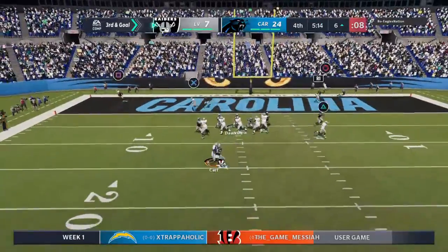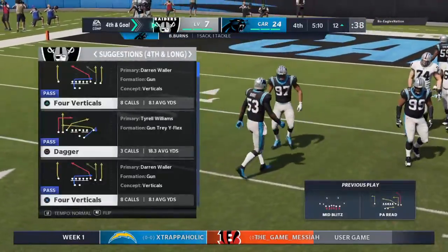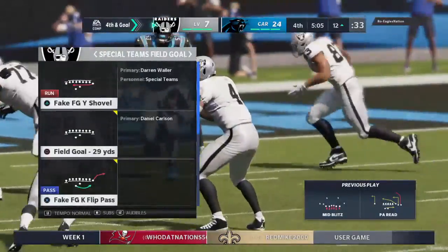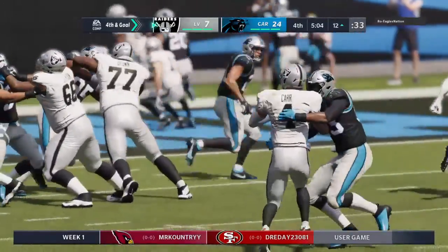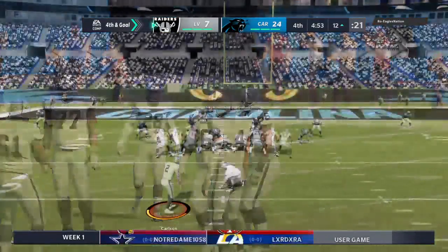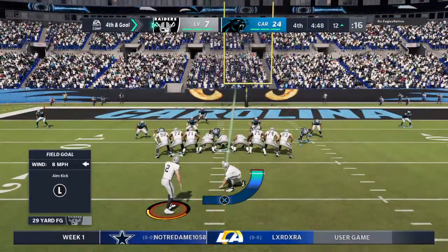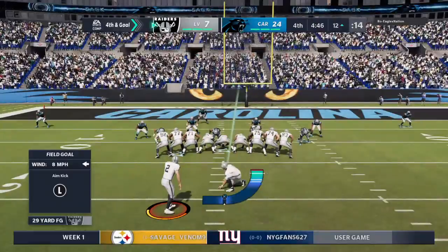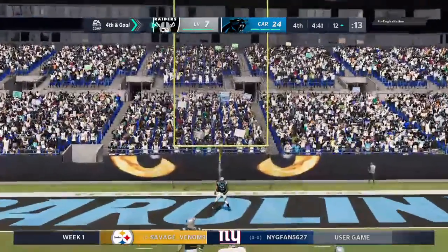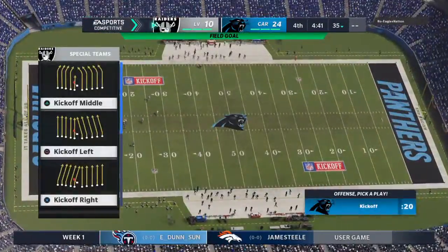Carr with a play fake to Jacobs. In trouble, and he'll go down back at the 12. Brian Burns in there to drop it for a 6-yard loss, and that will lead to 4th down. Daniel Carlson set for the Raider field goal. A 29-yard attempt. Carlson able to put this one through, and that will close the gap down to 14.